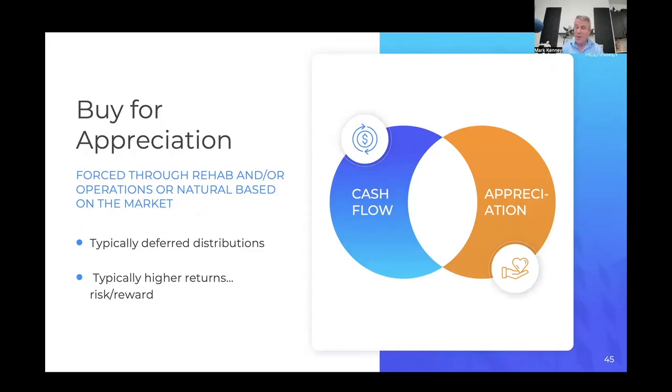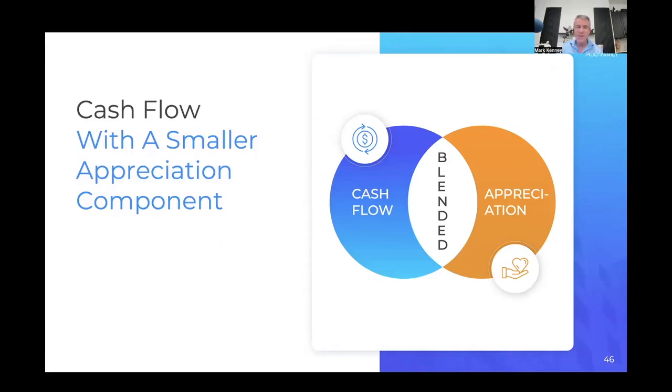But typically you're going to have a higher return on an appreciation deal, more risk generally speaking, risk reward, pretty much almost every investment just works that way. Cash flow is going to be more where probably not as much appreciation necessarily or the magnitude of it, but it's cash flowing, I would say less risk. There's no question about it. If it's cash flowing from day one versus a property that's not, probably a little bit lower returns overall, but again, less risk and probably less anxiety.